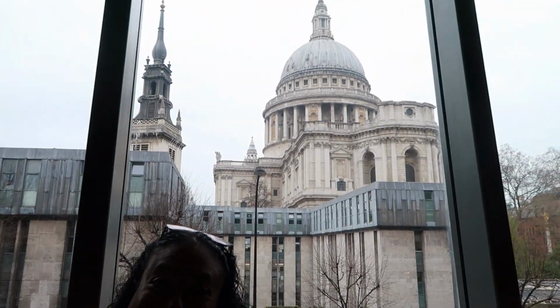And luckily where Kelly is, right behind her, she's got St. Paul's. How good is that? It's crazy. The view is amazing. I know sometimes with the camera it doesn't adjust to the light quite correctly, but that view is amazing.